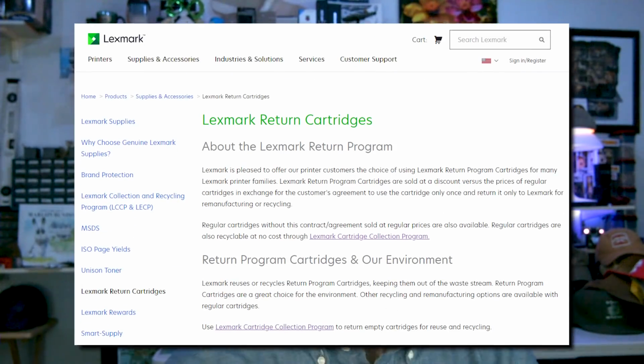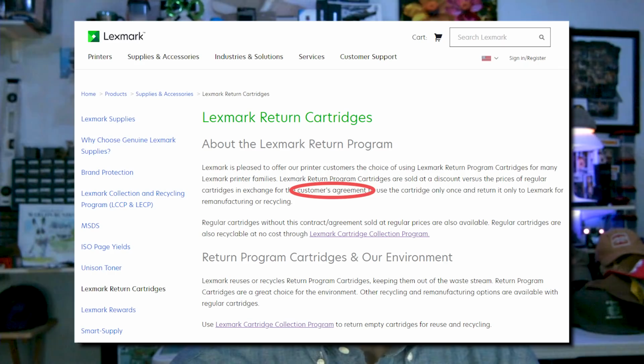So there you have it. Lexmark has tried to use copyright and patent law in order to stop cartridge remanufacturers, and twice has been denied by the Supreme Court. The Supreme Court has pointed out that Lexmark still has contract rights that it can use to try and enforce its return program cartridge policies, but for now, remanufacturers are safe to sell refilled cartridges and let us, as consumers, decide who to buy from.